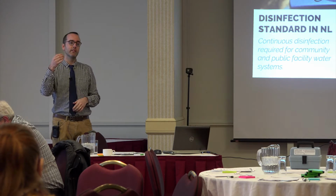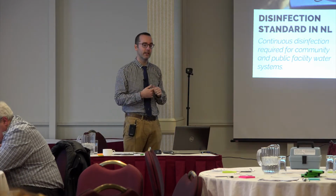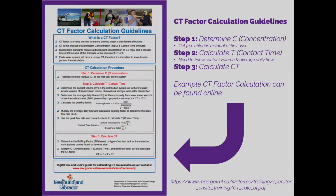There are handouts in the back, and available on the government website, that will run you through how to do a CT calculation if you want to. That calculation is a little bit involved, but it's not too technical. It's mostly how many people are using the system. If you're not measuring your flow, but you know there are 100 people on the system, you can get an idea of how much water probably goes out into the community on a daily basis. You need to know a little bit about the demand on the system, so that flow out. You also need to know a little about your infrastructure, like how long it takes before water goes in a pipe and makes it to the first person. You're looking at things like that, eventually coming together to get a CT check.